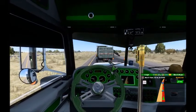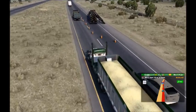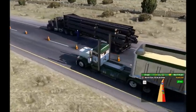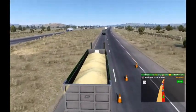Hey, fuckhead. You see me there? Oof. Hey, dude. Tightening that down ain't gonna do nothing when half the pipes are fucking off of the goddamn trailer.